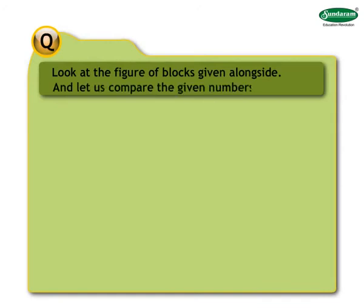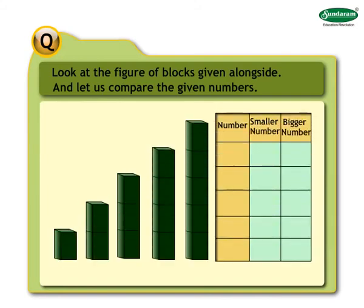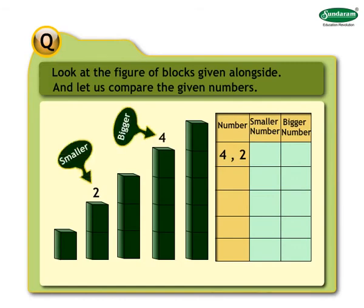Question. Look at the figure of blocks given alongside. And let us compare the given numbers. Out of the numbers 4 and 2, see the 2 blocks and then see the 4 blocks. You can see that 2 blocks look smaller than 4 blocks. So, write 2 under column of smaller number and write 4 under column of bigger number.